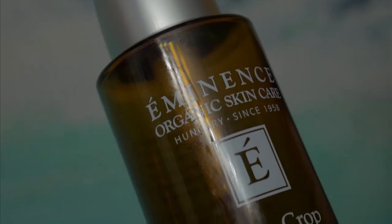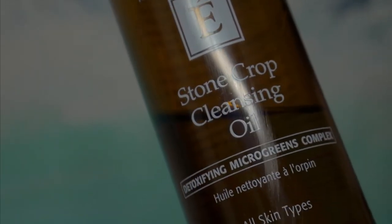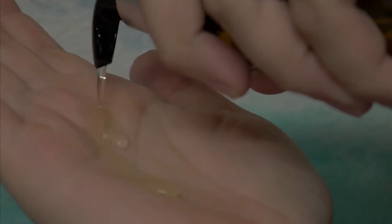Our first product is what is called your oil cleanser. A cleansing oil can just be one oil specifically or a mix of different oils like mine. As you are using this, you want to make sure to pump about 2 to 3 pumps into your hand. Make sure to rub it in to warm it up, and then make sure to really get into your skin.